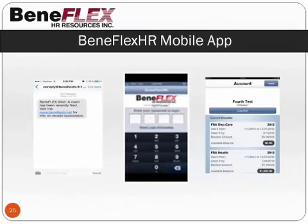Another exciting new feature, they may download the BeneFLEX HR mobile app on all iPhone and Android devices. Participants will be able to view their account balances, claims history, contributions, and submit medical FSA claims. Participants may sign up for text alert messages through the employee portal. They may receive text alerts to let them know a claim they submitted has been denied, or a receipt reminder letting them know they need to provide a copy of one of their receipts to substantiate a claim.